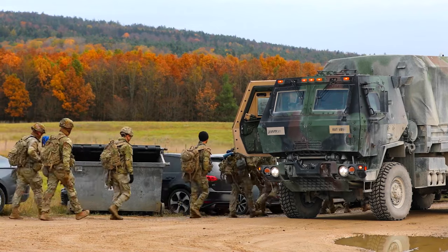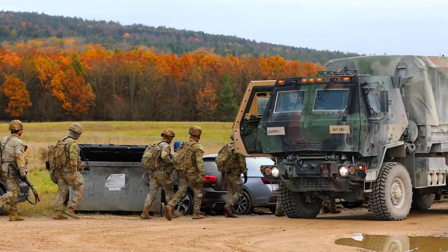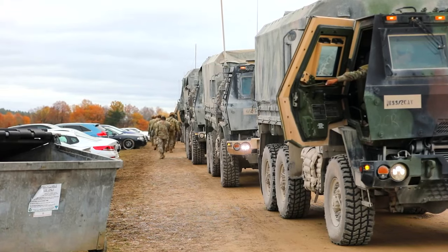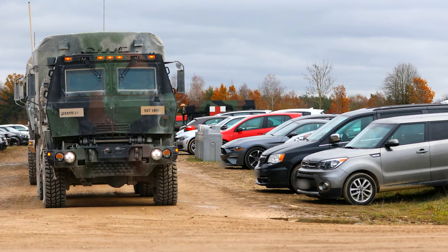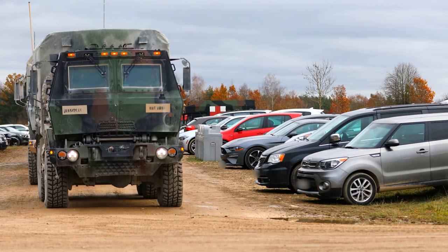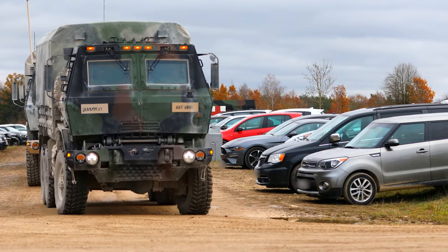In addition to these three lanes, soldiers must also navigate points during a land navigation evaluation and finish the entire week with a 12-mile foot march. The event concludes with a closing ceremony on Friday, November 10, in which the remaining candidates are presented with their respective badges.